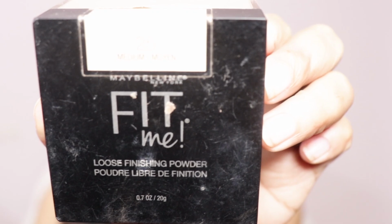Once your foundation and your concealer is done, next step is to set your face because you have applied a liquidy product. On top of that, you need to use any kind of powder so that your face is set, your base is set. And to set my base, I'm gonna use Fit Me Loose Setting Powder. This is in the shade 25 Medium. This is one of the best and most affordable loose setting powders. I think if you are a beginner, you can always start with this.